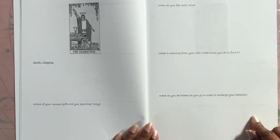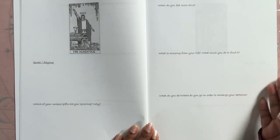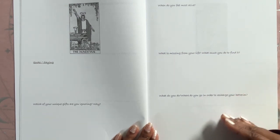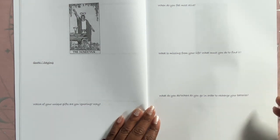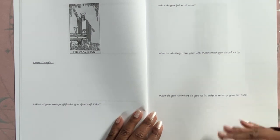So if you're studying a deck, you can read about the card in the guidebook and then come here to further think about that card. I think if you were doing like Tarot 78, for instance, this might be a really nice way to think about each card. This is really more about journaling what's inside of you, right?